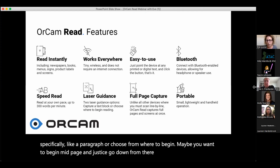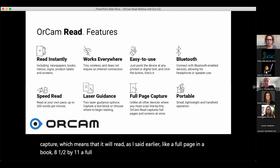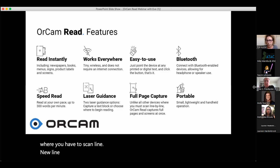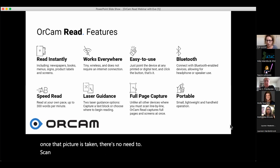It also has full page capture, which means that it will read, as I said earlier, a full page in a book, 8.5 by 11, or a full screen on a computer. So this is unlike some other devices where you have to scan line by line. Orcam Read captures the full page with one click of the button. So once that picture is taken, there's no need to scan. And again, as I mentioned, it's portable.